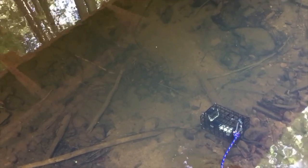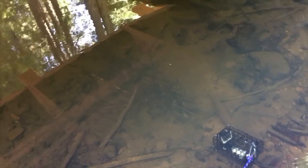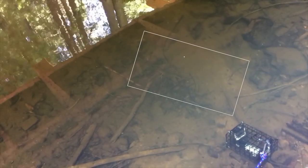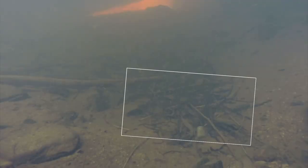Some kind of little bottom dweller, and I want to know what it is, so I keep startling it. Hopefully we'll be able to get to see something. Oh yep, there's a fish swimming right in front of the camera right there. You see that?